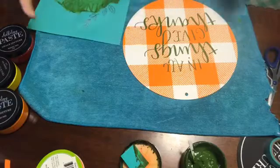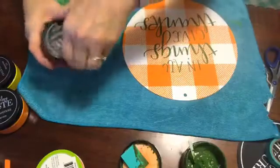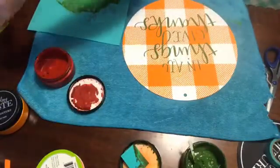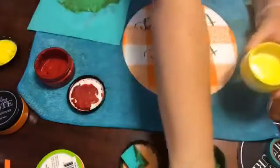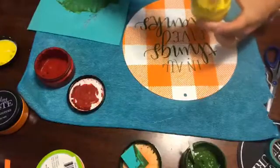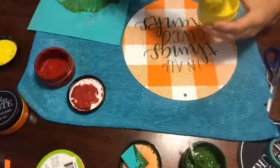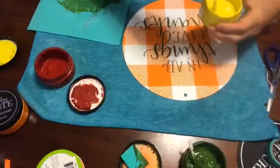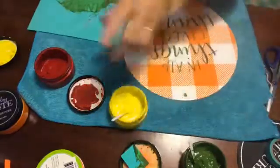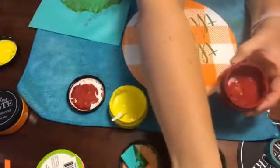All right, so while I'm letting that dry just a tad, I want to open up my red and my yellow and make sure that they're stirred and ready. It's been a while since I've used these, so I want to make sure that they are all set to go. My yellow looks pretty good, so it'll be pretty easy to put on, I think. I couldn't decide. I had like five colors here before we started, trying to decide which ones I was going to use for tonight. And this red, now see, notice it looks a little bit thicker.